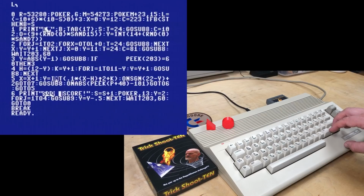Okay, X and Y on sign. Oh, so I guess this is the parabola plotting here. On the absolute value, this might be like collision detection here. And then it prints the score. Go to 6, otherwise go to 5. And then here it updates the score if you get a successful hit.